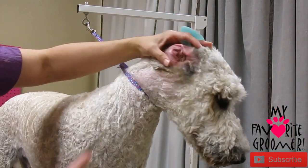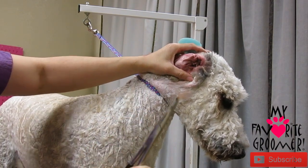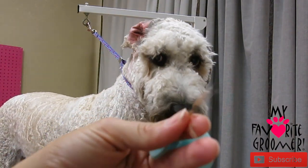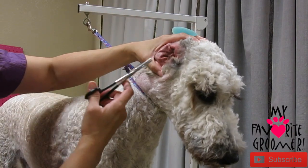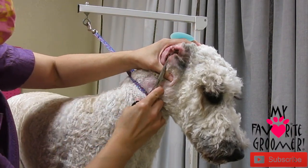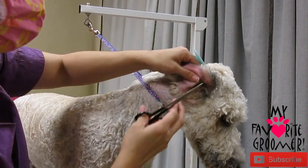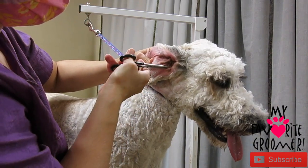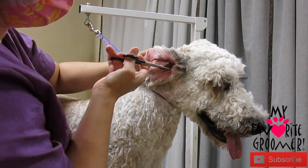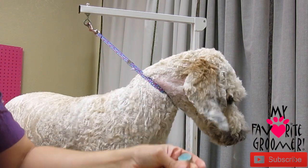Look this way. You can see this huge knot right here. Look at this. Those of you that don't want to do the ear hair, really? You're going to leave this in there? Look at that. No, no, no. You got to get that out of there. That color of maroon in the ears means there's a light infection starting to happen. And this is my opinion. I'm not a veterinarian, but I've been doing this quite a while.